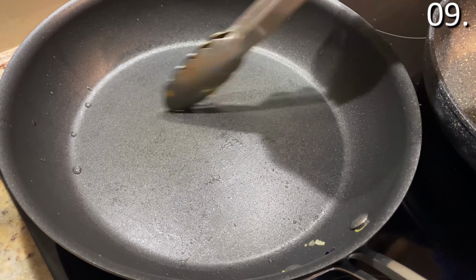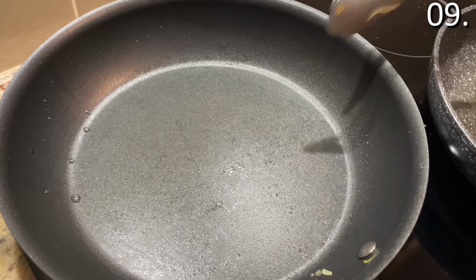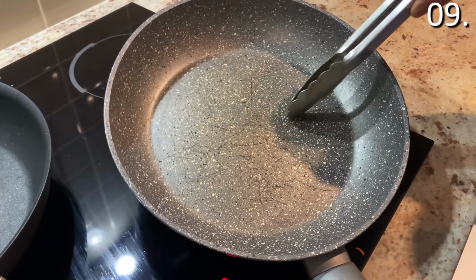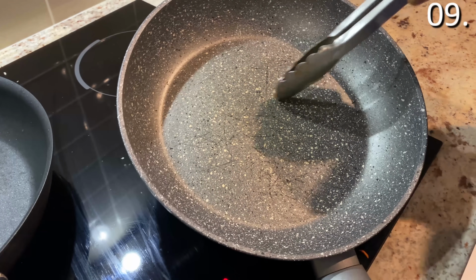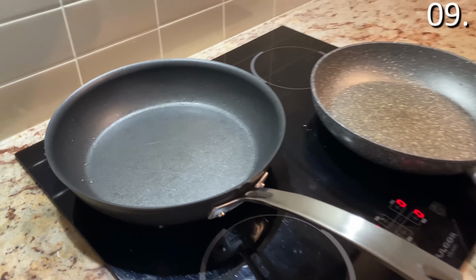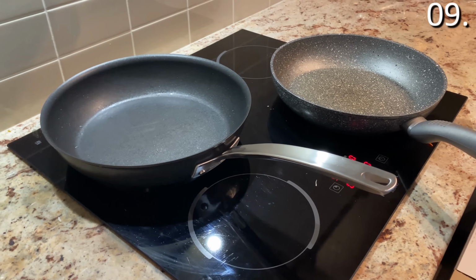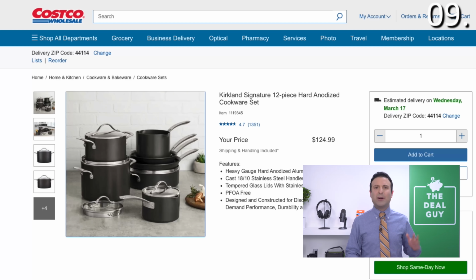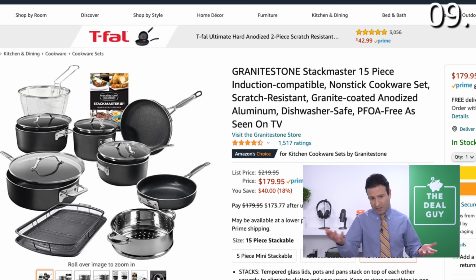The Kirkland set was much harder to scratch. I ran metallic tongs up and down the bottom of both cookware sets. The Granite Stone scratched more easily, and the Kirkland Signature 12-piece set was much harder to mess up, and both are dishwasher safe, easy to clean, with tempered glass lids. I would easily side with the Kirkland set at $125 versus anything you would find from a competing line at $99, $180, or even $250 on what you can grab for your kitchen.